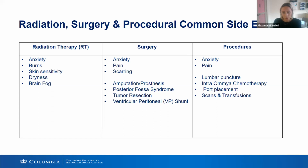Other procedures that we do here in clinic or in the operating room include lumbar punctures. Some of our children have Ommaya shunts where chemo is injected directly into the shunt that's placed almost like a port, but it's in their head going directly into the CSF. And they also have scans and transfusions quite often.